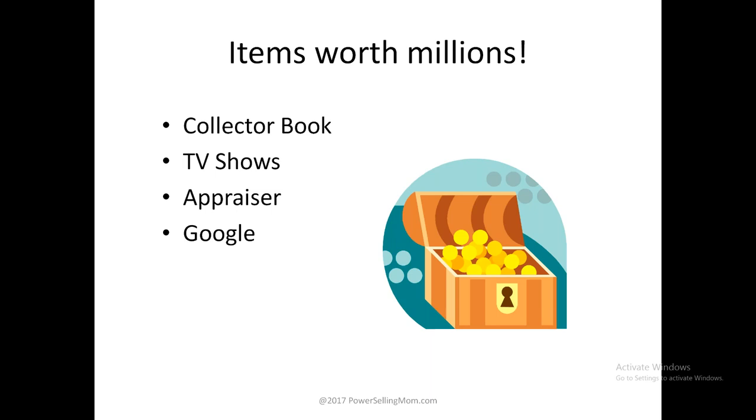So as a consignment seller especially, I get people that come to me all the time and say, oh, this is worth millions. I saw it on the Roadshow. They had it on the Roadshow, so it was worth millions. Let's put it on eBay and make millions. Or they read it in a collector book. The collector book says that record is worth millions, so let's put it on eBay. Or they'll have a paper from an appraiser that says it's worth millions.